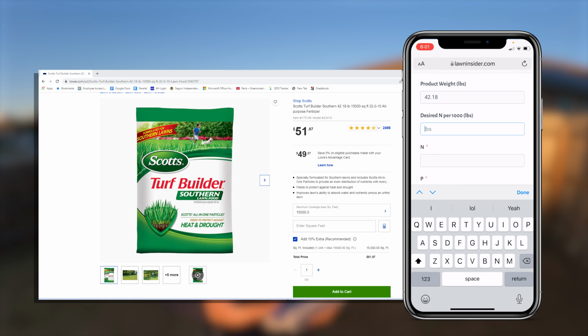For desired nitrogen per 1,000 square feet of lawn, you're just going to put in how many pounds of nitrogen you plan on putting out on your application here. And since I spoon feed my lawn, I'm just going to go ahead and put 1/4 pound right now.